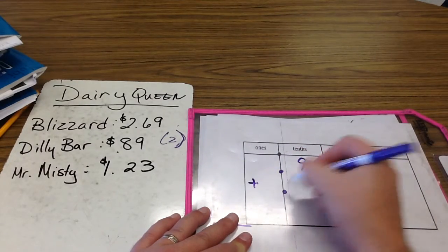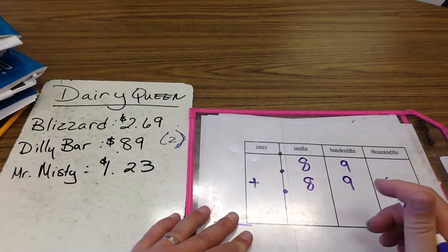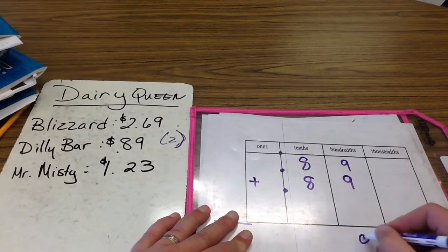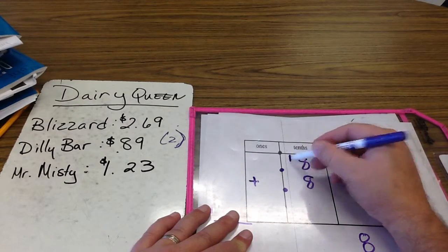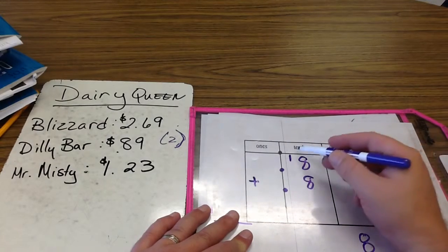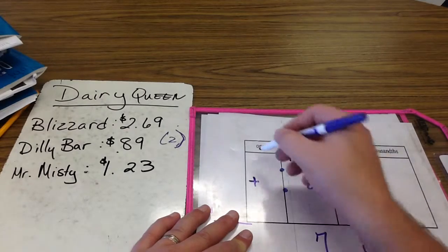Now I can either add them or I can multiply them, but since we're working on adding decimals this week, I'm going to add them. 9 and 9 is 18. But that means I have 18 hundredths, which means I have to carry 1 over. 8 plus 8 is 16. Plus 1 more means I have 17 tenths, but 17 tenths means I have to carry 1 over.